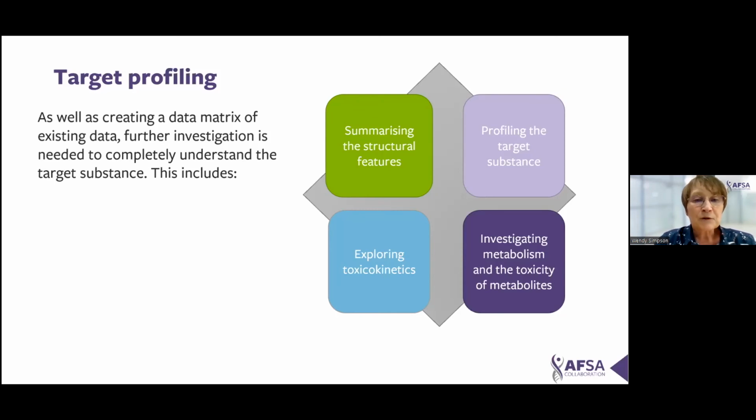We're also going to explore toxicokinetics. So we're going to think a little bit about our exposure. What happens if and when that substance enters the body? And then finally, we're going to look at metabolism in a little bit more detail, as again, Anne hinted that toxicity may come from a metabolite and not the parent substance. So we'd look at both metabolism and the toxicity of the potential metabolites.